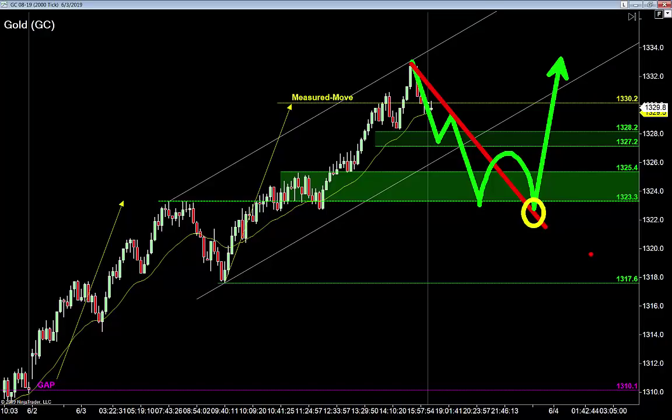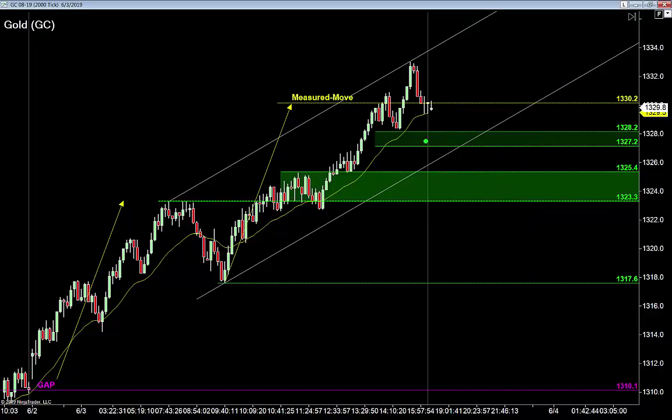So two-legged pullback, or as we call it, the 2LP. That name comes from simply having two legs on the pullback: one leg, and then two legs on that pullback. You're buying off that low. Or if it really runs lower here, just watch for that same nested failure. Let them try once, let them try twice.